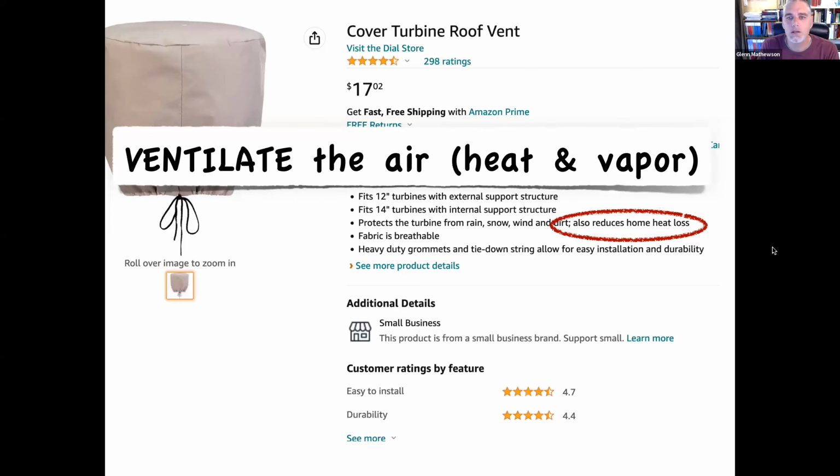Any ventilation is affecting two of the variables of our equation. In fact, it's affecting all three, because it could also be affecting the temperature of our condensing surfaces. So ventilation is the old way of doing it, still in the code today, but with limited control over the three variables. What else I find interesting here is a statement that says fabric is breathable. And this will come up again in a minute.